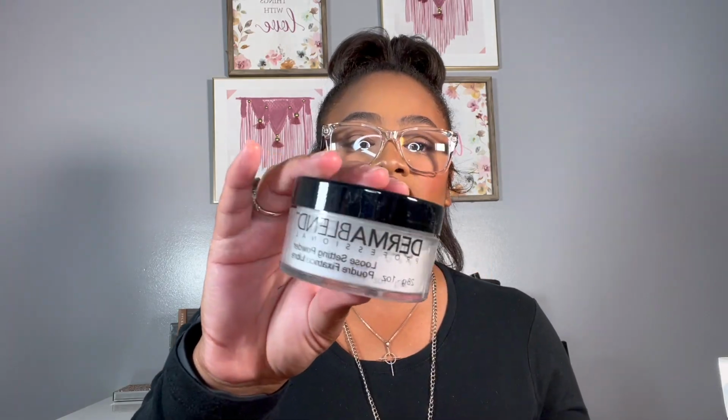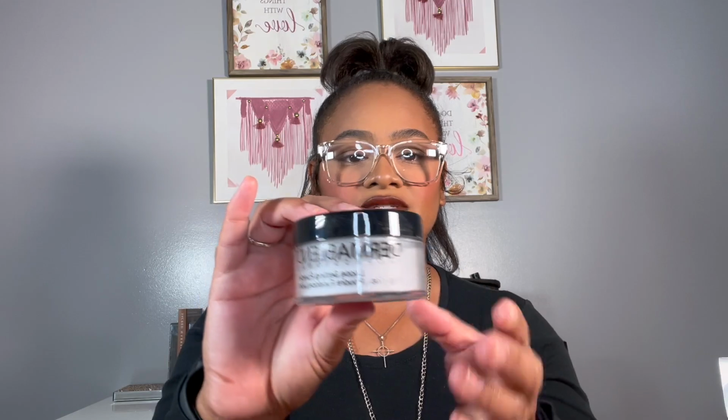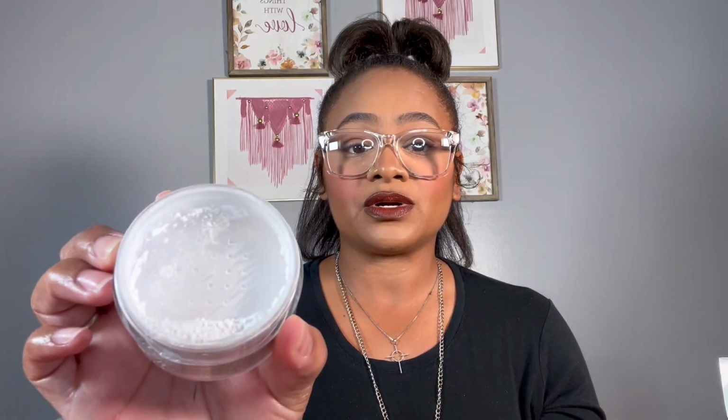So yes, this is in the original formula. And I believe they have either two other formulas, if I'm not mistaken, right behind this one. So yes, we are going to try her out. This is how she's looking. She is super Snow White. Yes. So I will be trying her out.